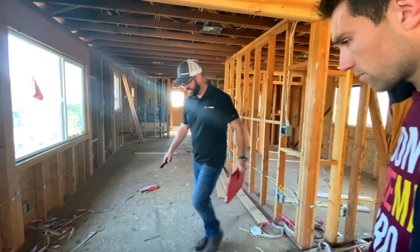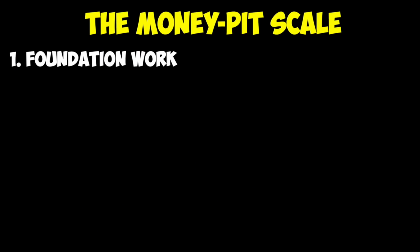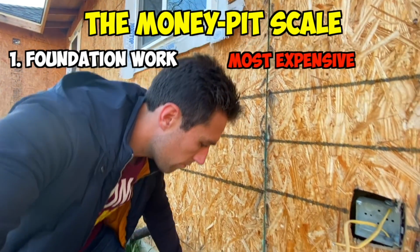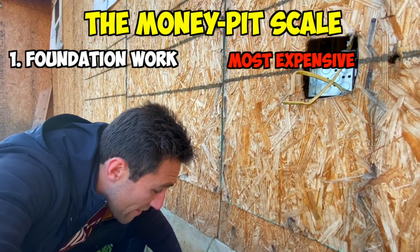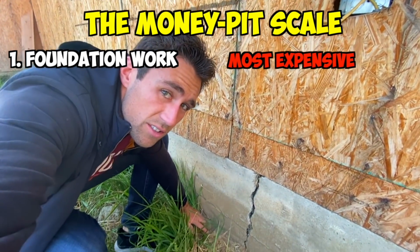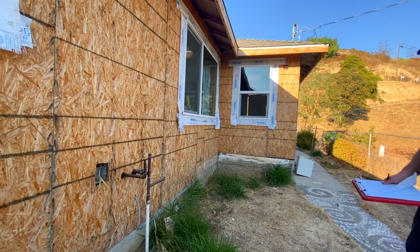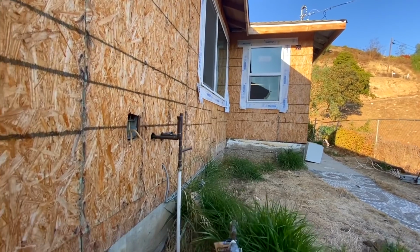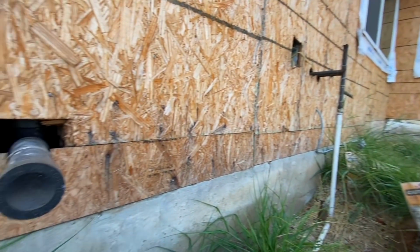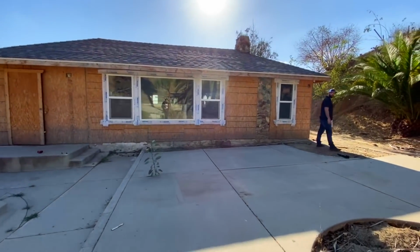On the note of foundations, at the top of the money pit scale, you have foundation work. Foundation work is known for having the highest cost, putting it at the top of the money pit scale. But not only does foundation work generally cost the most money when it comes to real estate, it also tends to have the lowest return on your investment. So you can really see you're double screwed when you're high on the money pit scale. Hence, money pit.